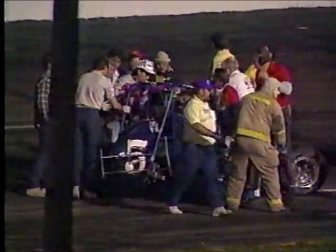We're getting a good report from the infield that Robbie apparently is okay. He stayed in the cockpit as they gingerly rolled the car over. Yeah, it was a very good sign, you know. When he was upside down, there was no arms hanging out. That was the first thing I looked for when I saw him. There he is. He's climbing out of the car all by himself.